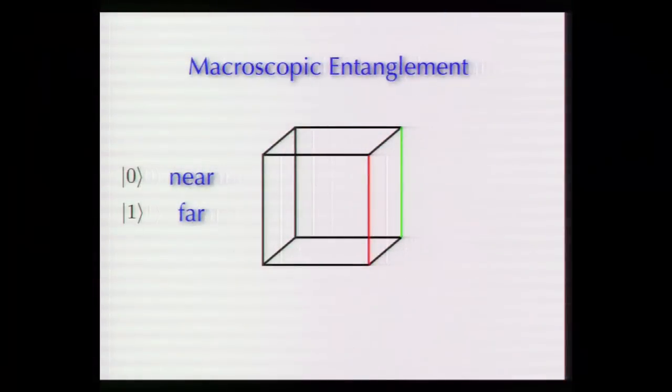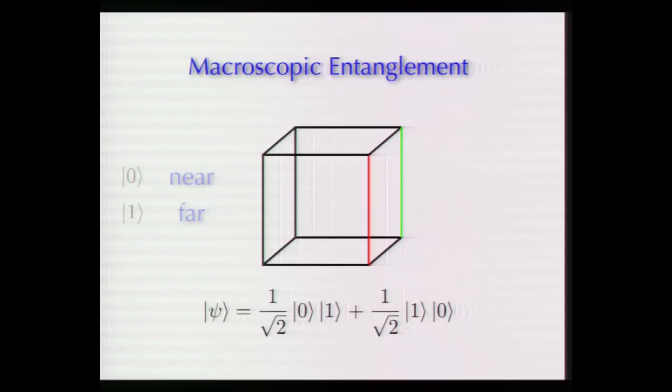Well, intuitively, you can see that whenever the red line is in front, the green line is behind, right? And whenever the green is in front, the red is behind. And that's because they're part of a whole, namely the whole cube. And because of that, they're entangled, and the right description for the state of the red line and the green line is the exact same equation that is the standard equation for entanglement.